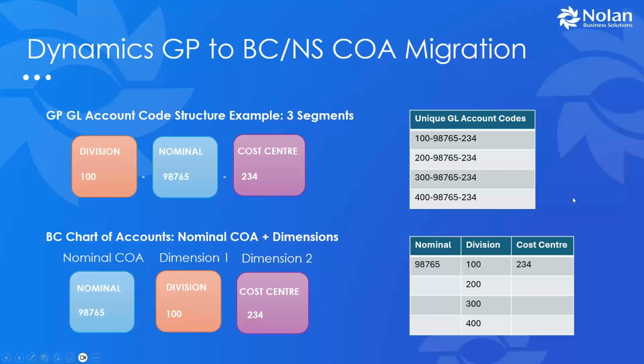Okay, so in general, the way Dynamics GP structures its chart of accounts is with this string, which is broken down into segments. Here we've got division 100, the actual nominal code 98765, and then the cost center 234. But it's one string per account, which you'll be familiar with.